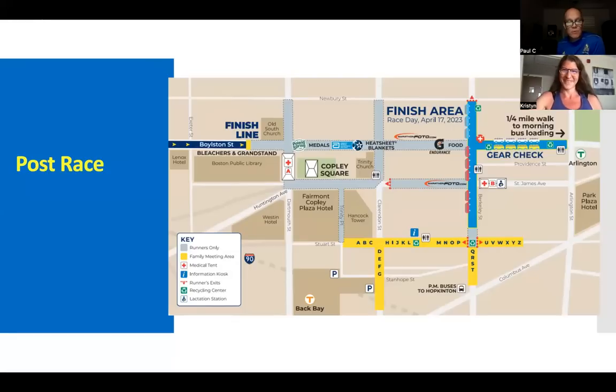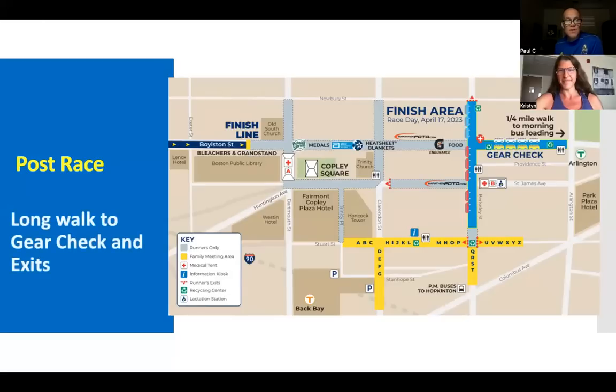Okay, so when you finish the race, your day is not done, obviously, and your work is not done either. You can see the finish line on the left side of this photograph where it says finish line. Then you keep walking, you go through water, medals, heat sheets, blankets, food, and everything. And then you come to the gear check buses, which is where you dropped off your bags earlier in the morning.